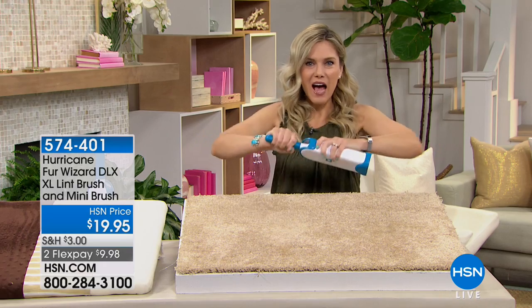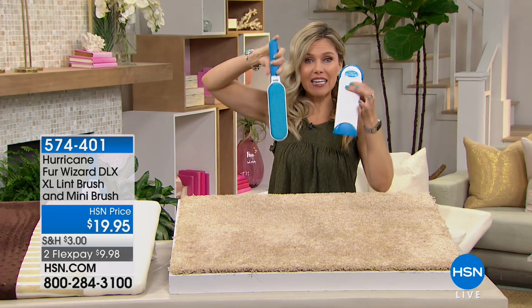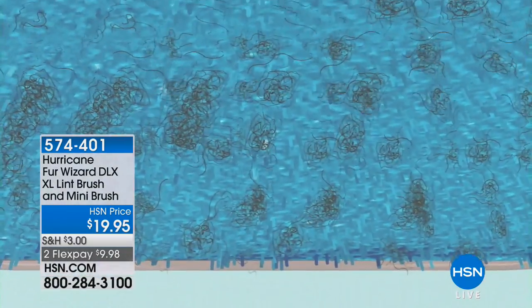Don't be afraid of it. Just give it some muscle. I was in this direction. I need a little hair. But look, it's completely clean. Self-cleaning, contained. No strips, no sticky messes. It's using those thousands of little bristles to be able to powerfully pick it up.